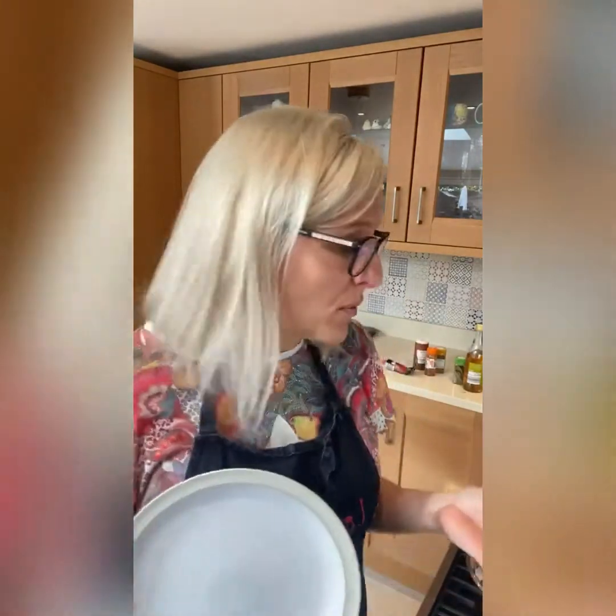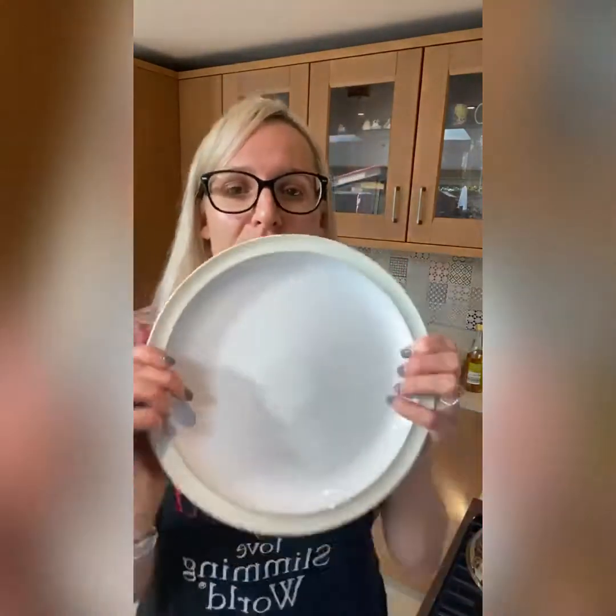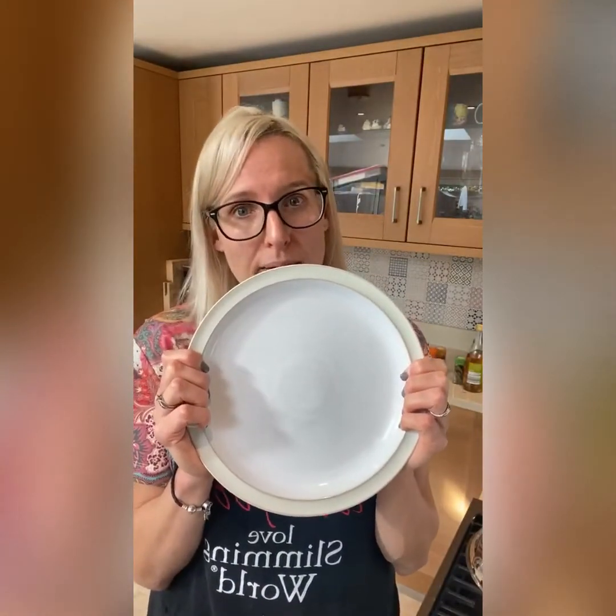What veg? Any veg, whatever you like. I quite like the freezer packets that come as a portion. They're really handy if you don't want to go to the supermarket much for your freezer. Now your plate, let's talk about this, okay?